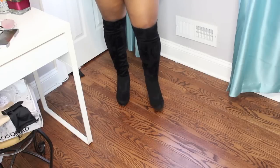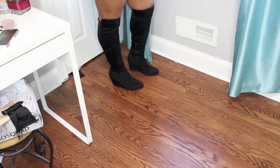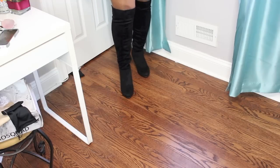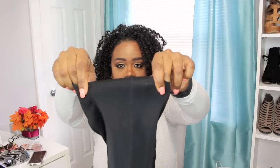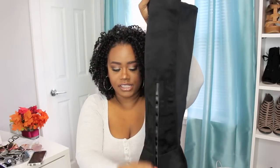No, they're not thigh high, are they? No, they're knee high. These are a knee high boot, suede material. I got big calves, so a lot of times finding stuff to go over these babies and actually getting them zipped up is very hard. So when I'm purchasing shoes like that or boots, I look for material that has the stretch, so I know I can actually get them over my calves. It does have the zipper right here.